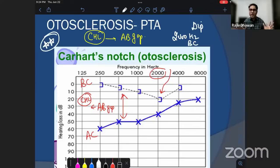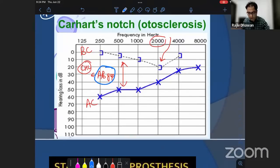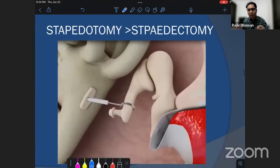Don't forget about otosclerosis, conductive hearing loss. An air-bone gap shows conductive hearing loss. And a 2000 hertz dip in the bone conduction curve is Carhart's notch, otosclerosis. The treatment of choice is surgery. The best surgical name is stapedotomy.